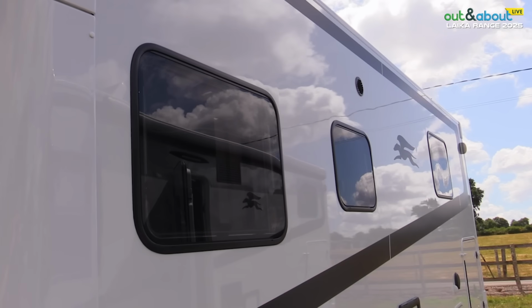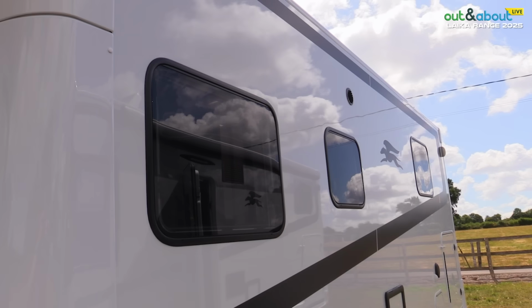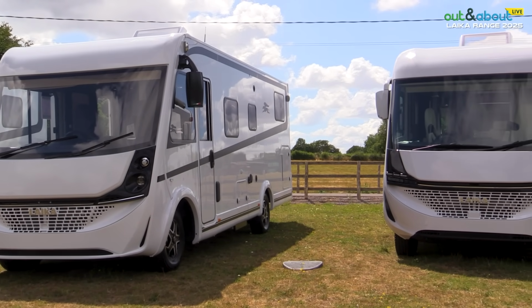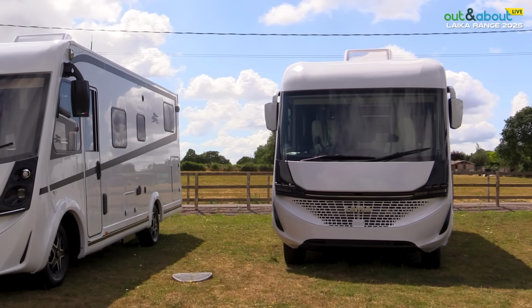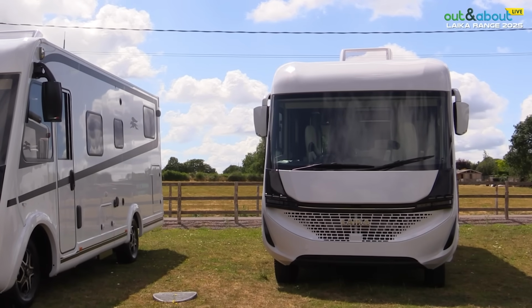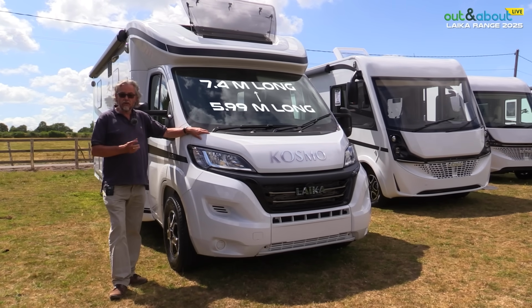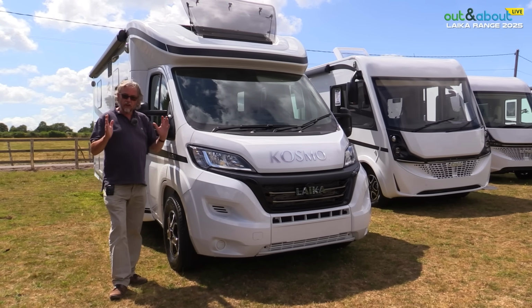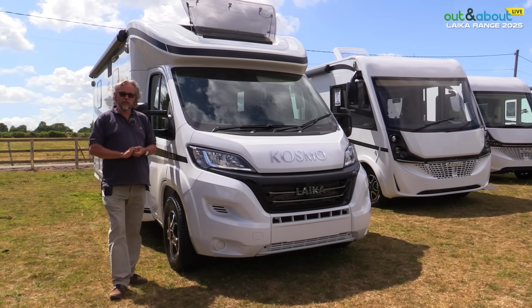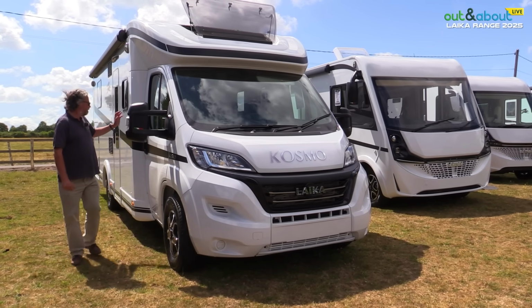So this simple black and white exterior, nice flush windows, and a very homogeneous design. In terms of the A-class, you can see the clear family resemblance with its flagship alongside the Kreos. So you may be buying a more affordable Laika, but it still looks like a Laika. Kosmo models range from 5.99 metres up to 7.4 metres long and include the new and rather novel L105, which is a compact 6-metre motorhome with a rear lounge and drop-down single beds above that can be turned into a huge double. Sadly, we don't have that model here, but all Kosmos have the same body construction.